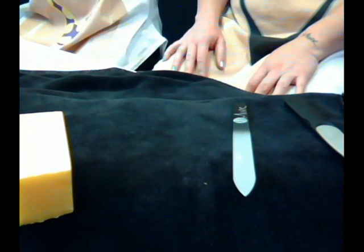Okay, so 180 grit. Yeah, shine is 240. There we go. Yay! Thank you.